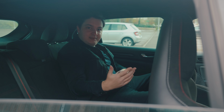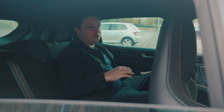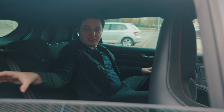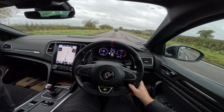I've got a decent amount of headroom, I've got acceptable amounts of legroom, and you've got to remember, the Megane RS is probably the most compromised hot hatch. The rear seats are a little bit smaller than most hot hatches because of that 4-wheel steer system behind you at the rear wheels. We do have Doris here in her Honda Jazz.